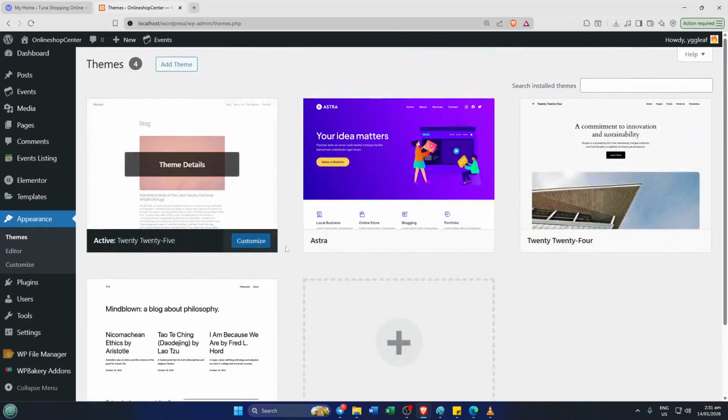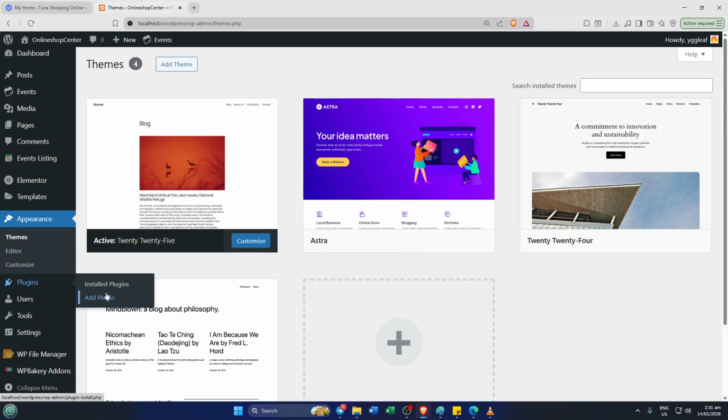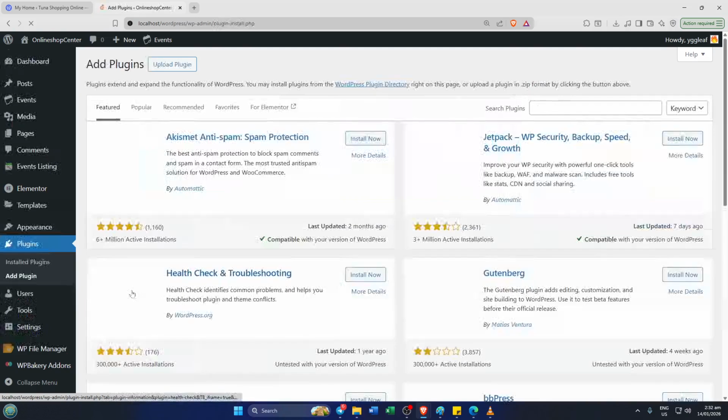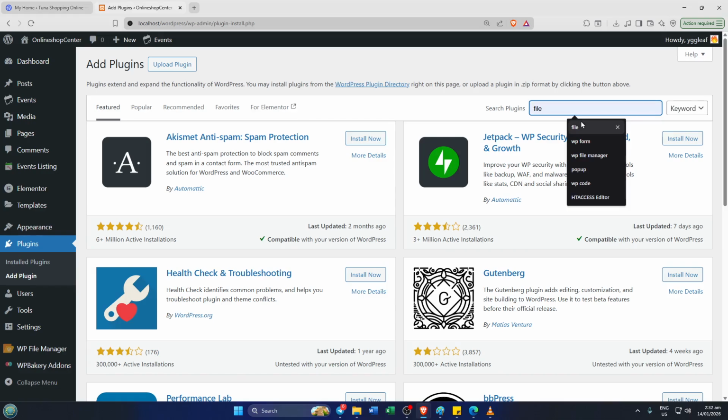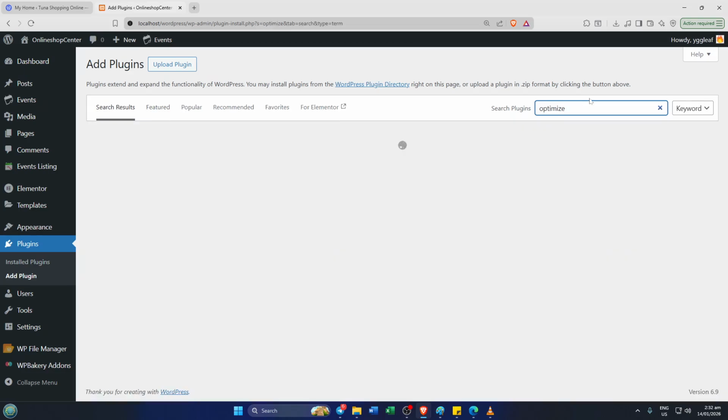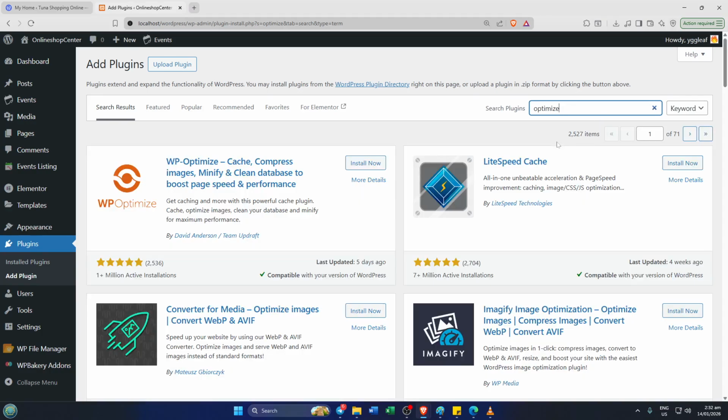Next up, let's talk about speed plugins, which are essential for optimizing performance. In 2026, there are a few frontrunners that can make a noticeable difference. WP Rocket is widely considered the industry standard for all-in-one caching and script optimization. It streamlines how your site loads assets, reducing lag and bottlenecks. For those looking for a more hands-off approach, NitroPack is a fantastic cloud-based solution. It automates image optimization and serves your content via a global CDN, meaning your site will load quickly regardless of where your visitors are located.